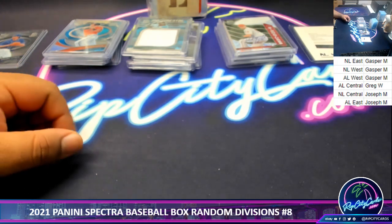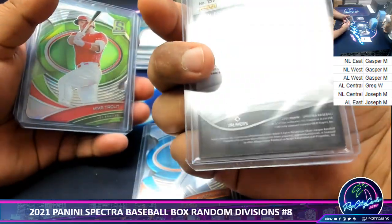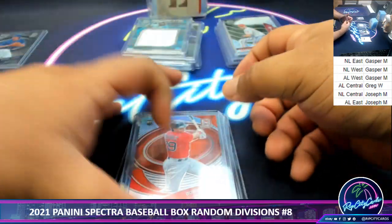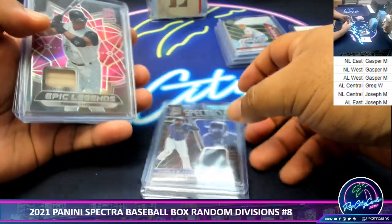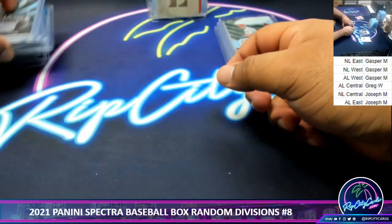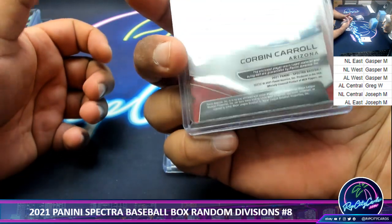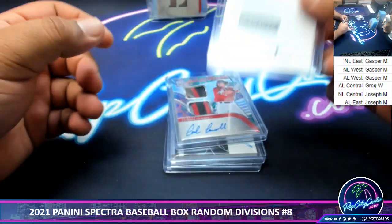All right, little recap here for you. Parallels here. Got a Hayes to 45, Mateo not numbered, Trout to 25, Ruiz 30, Bumgarner 30, Guerrero 35, Dalbec to 20. Relics for Brinson 50, Blackman 75, Frank Thomas to 20, Savali to 50, Paxton 75. Autographs, we got a Papelbon to 25, Pearson to 199, Carroll not numbered, and a redemption for the AOS Sam Huff.